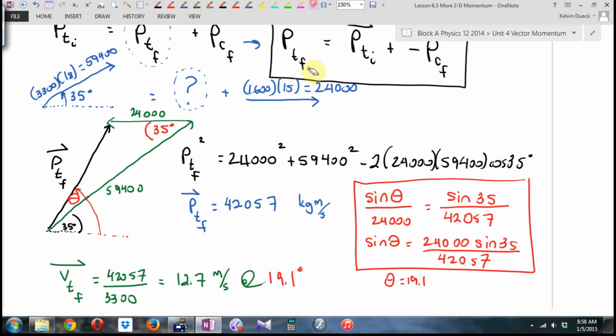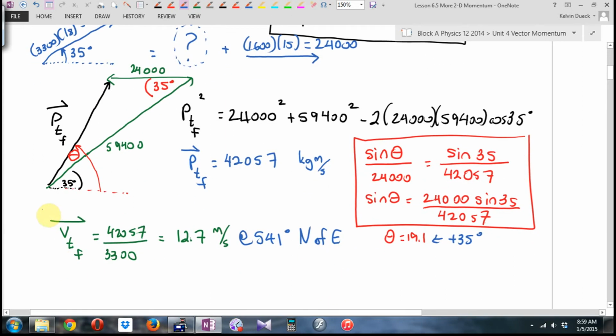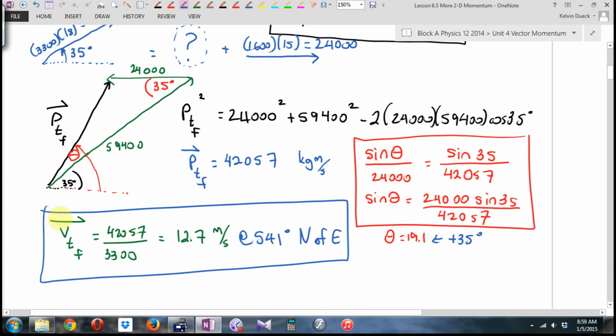So am I going to go like this, Holly? Oh, what did you say I had to do? Add 35. Okay. Plus 35 degrees. It's going to be 54.1 degrees. What of what? North of south, east of west? What of what? Sorry? North of east. Oh, did the decimal not go? Thank you. 541 degrees, be a little confusing.